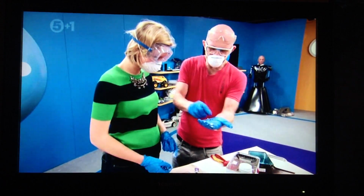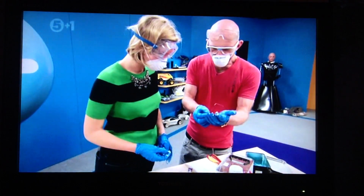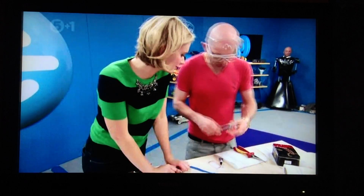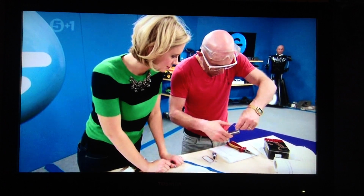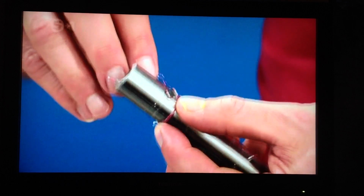Okay, so that is our basic RFID chip and wire coil. I'll now show you a clever way of getting this onto the lightsaber. So now, I've got a piece of metal tubing here. What I'm going to try and do is just attach this here, and then wind this wire around here, okay? So that I get a ring.